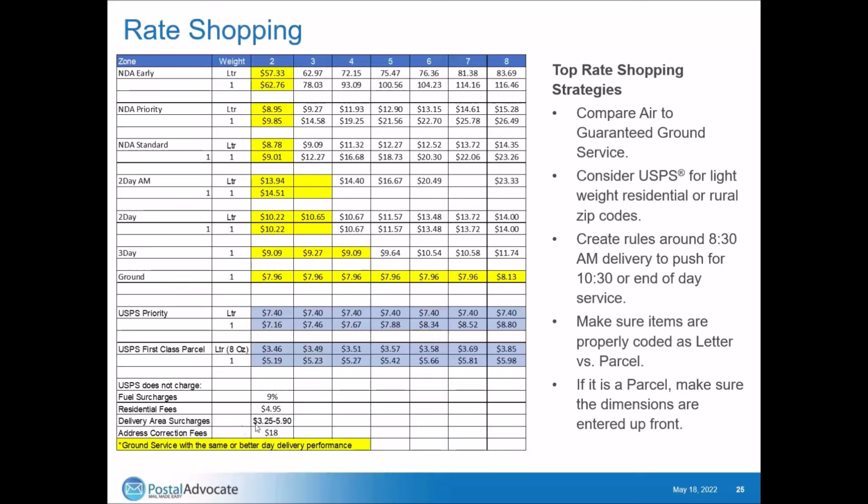If it's going to a rural zip code, 61% of zip codes in the US are considered rural. UPS and FedEx charge delivery area surcharges that are $3.25 to $5.90. So now the piece goes from $13 to $17. And then right now, fuel's at 16%, so that could make it $19, versus the post office, which is $3.46 to $7.40 because they don't charge those things. So in a business-to-business lightweight scenario, maybe it makes sense to ship UPS or FedEx.